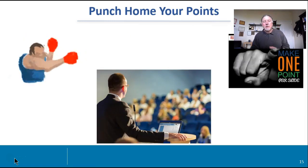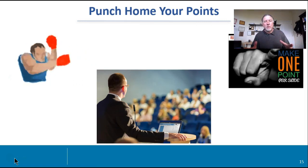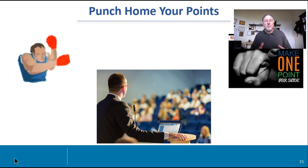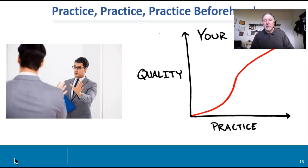And probably one of the other key points that I brought up in section 1, which is one point per slide, but I keep on saying, punch home that point. Make one point per slide. I see some folks that just overload it. So punch home your points. And last but not least is practice beforehand. Okay? Take your phone or get Screencast-O-Matic and videotape yourself. And the quality of your talk will get better and better and better.